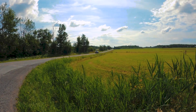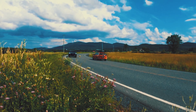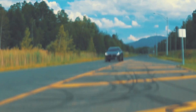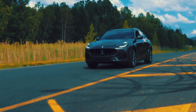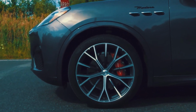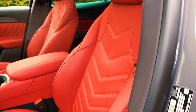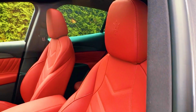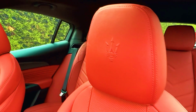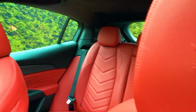The Modena sports a 4-cylinder 2.0-liter turbocharged engine, which works collaboratively with an electric motor and an 8-speed automatic transmission. Maserati rates its fuel consumption at 20 miles per gallon in combined city and highway driving, or 18 miles per gallon in the city and 24 miles per gallon on the highway. The turbocharged inline-4 gets to 60 miles per hour from a complete stop in 5.3 seconds, with a top speed of 149 miles per hour.